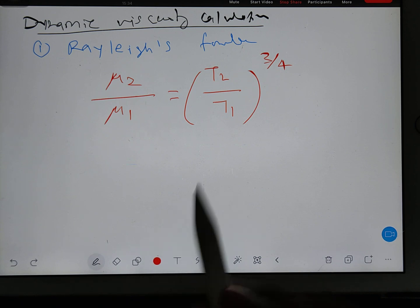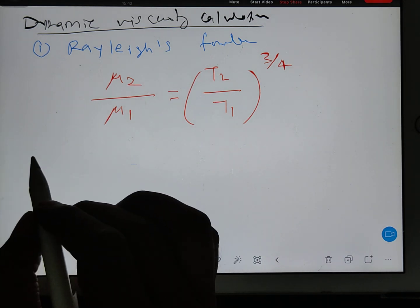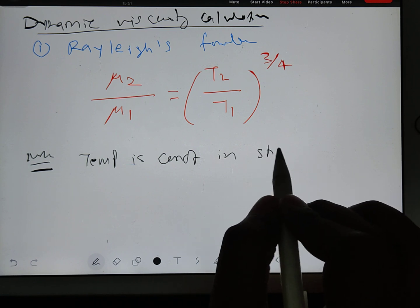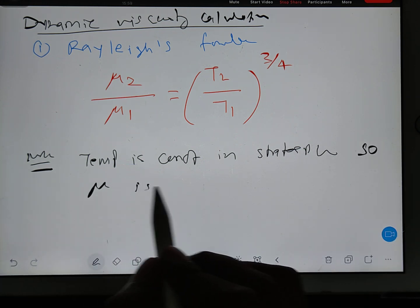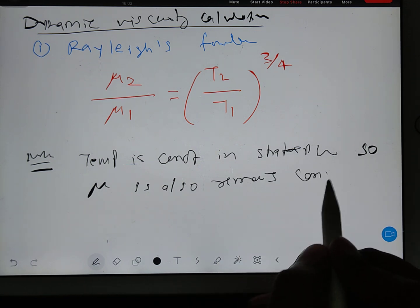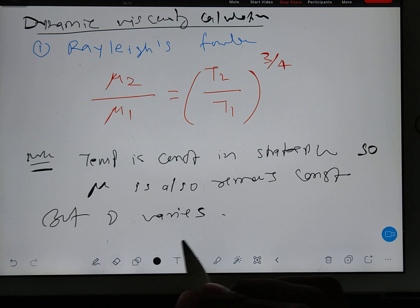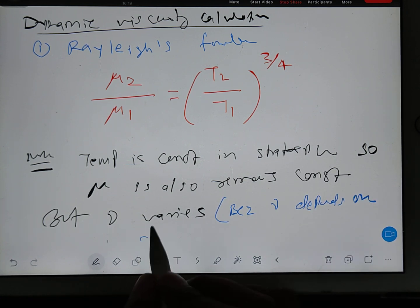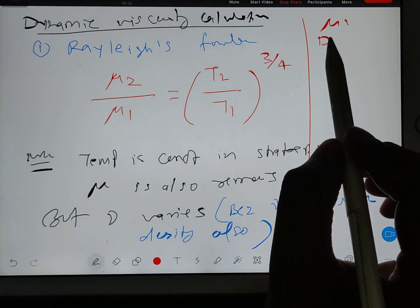Okay, so take down, because already temperature and all we are calculating using altitude only. Now write down one very important note. Temperature is constant in the stratosphere, so mu also remains constant, but nu varies because it depends on density also. What is nu? Nu is kinematic viscosity. For the symbol you can write it down, otherwise you will be confused. Your mu is dynamic viscosity.